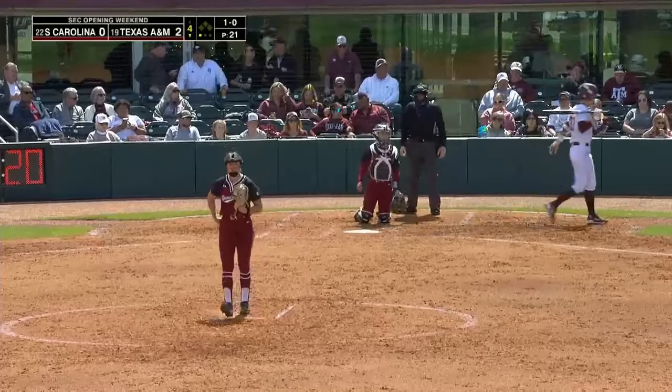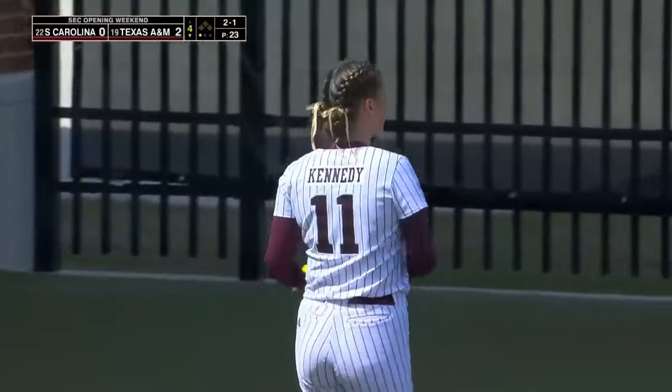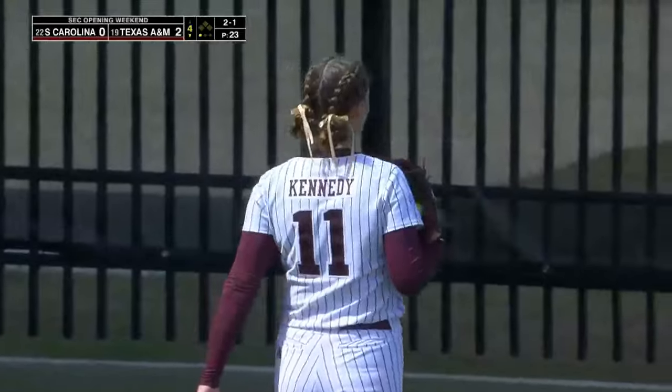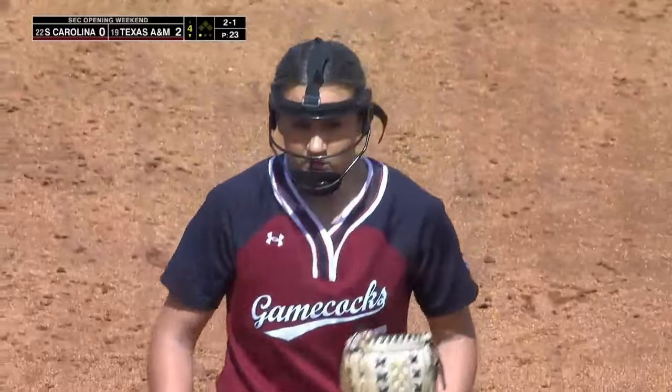Big question mark coming into game 3, who were both coaches going to throw here? And it's still been another tight game. You see Emily Kennedy getting loose out there in the Texas A&M bullpen. Elena Vaughter was up just a few innings ago, getting loose in the South Carolina bullpen, so it looks like both pitchers are ready if they're needed in this game 3.